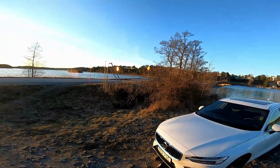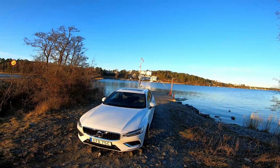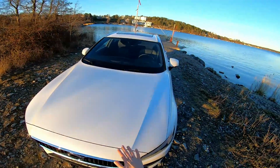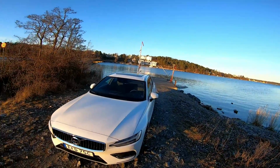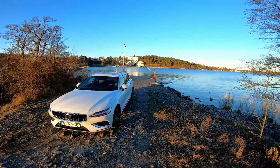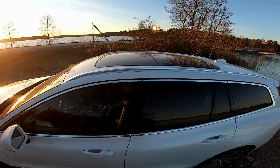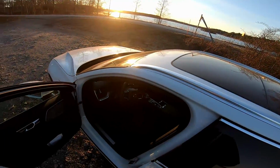I also love, I mean, it's sunset now in Sweden. It's really beautiful. It really suits the car. The metallic white paint, which costs around 1,000 euros, you can see the creases in the hood. I mean, really suits this car. It is really beautiful. It's a beautiful looking car. Is it worth 70,000 euros though? There's the question.